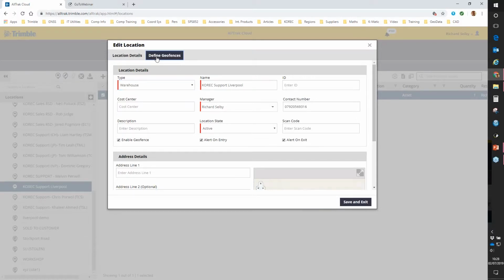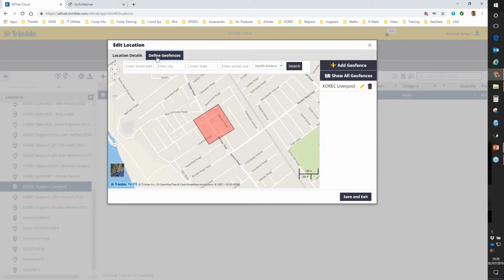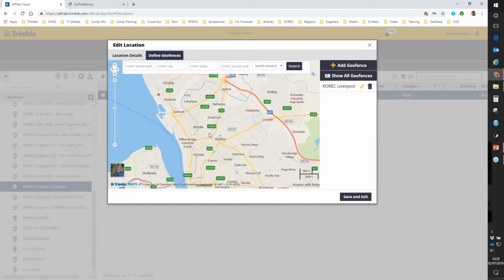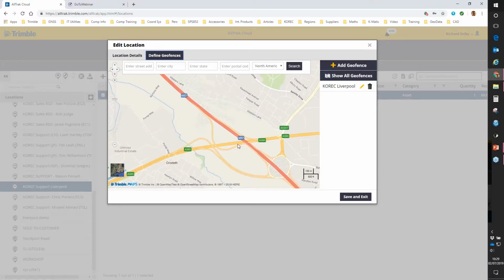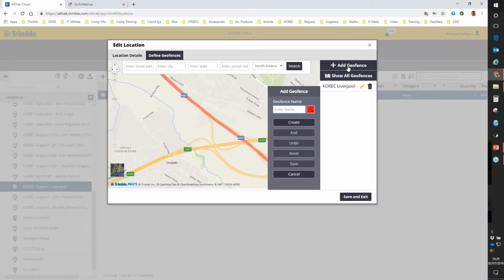So if I click on the Define Geofence tab, you'll see that it'll populate a geofence that we've created already around our office. So if I wanted to create another geofence somewhere completely different, maybe on a road construction site, which I could be working on the M6 and the M57 interchange here, I go over to the right-hand side and click Add Geofence. In here, I can put the geofence name, which I'm just going to call Road Site 1. I can change the color by just simply going onto the color screen here and deciding what color I want it to be. And then I simply go and click on Create.